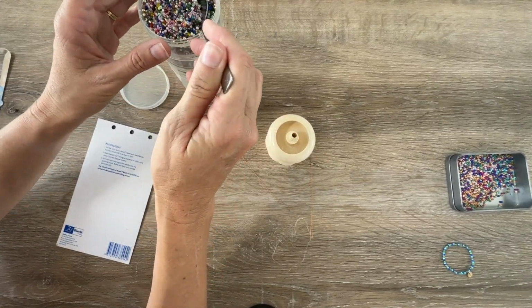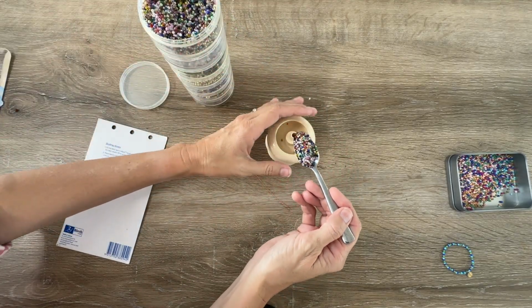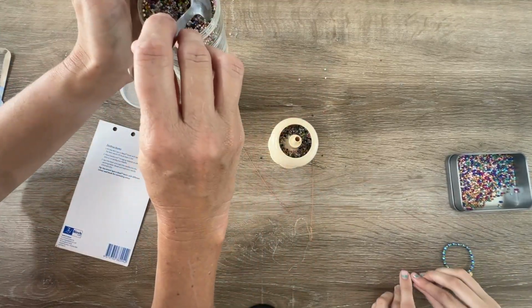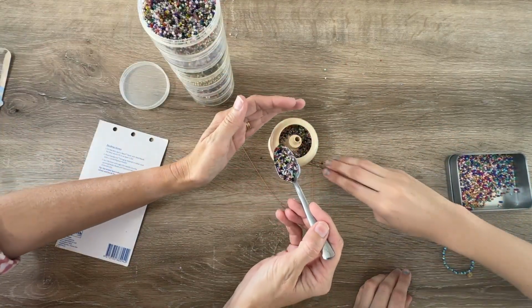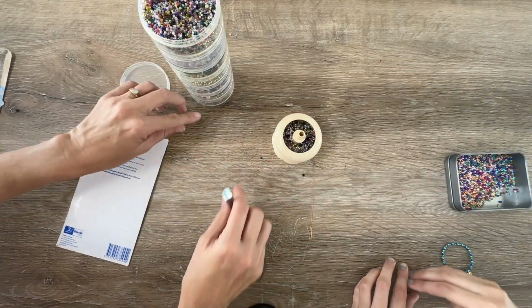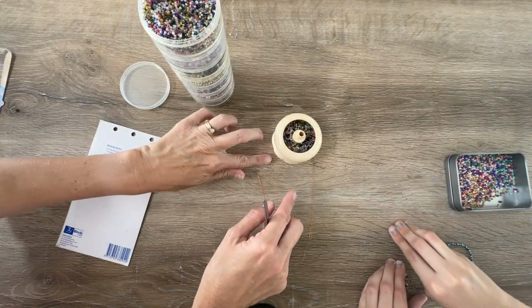So let's have a go. I'm just going to get a couple of spoons. Oh my goodness, there are beads going everywhere. Okay, and we'll pop just another. Oh my gosh. Okay, I didn't spill quite so many that time. All the way over here. Oh my goodness, did I make a big mess?